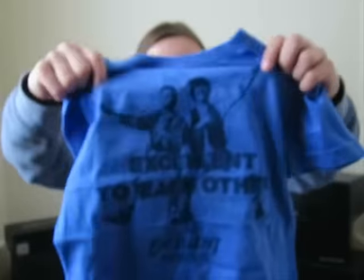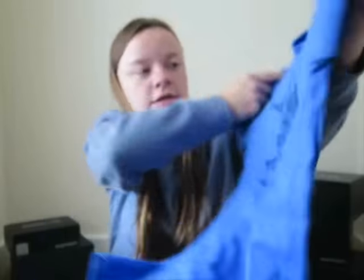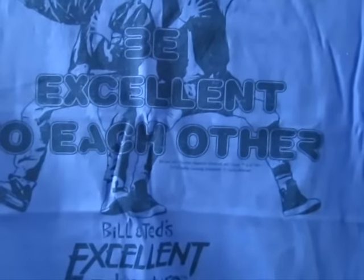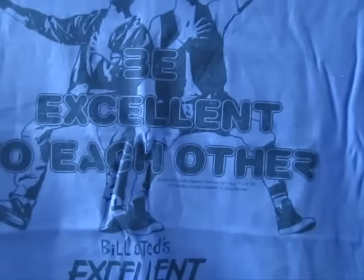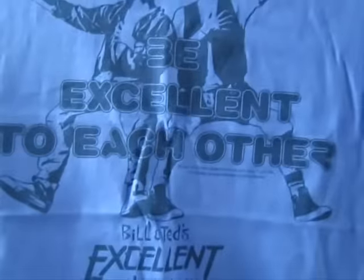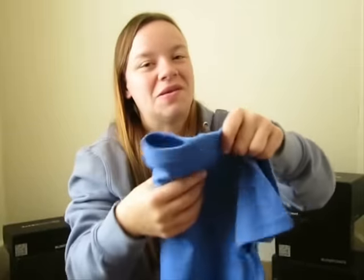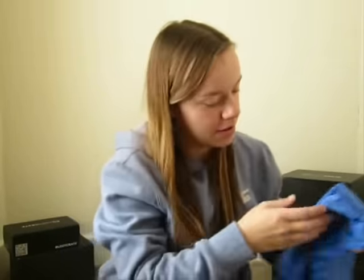Also got this t-shirt here. Can't really, well, you could see it. Be excellent to each other, Bill and Ted t-shirt. I've not watched this, my boyfriend grew up watching this, so we'll keep the t-shirt for that reason, but I don't know enough about it, so sorry. But a t-shirt nonetheless is cool.